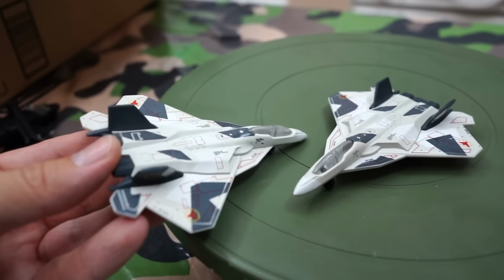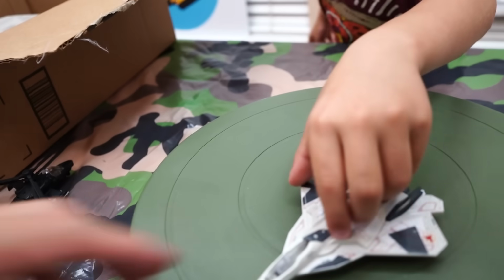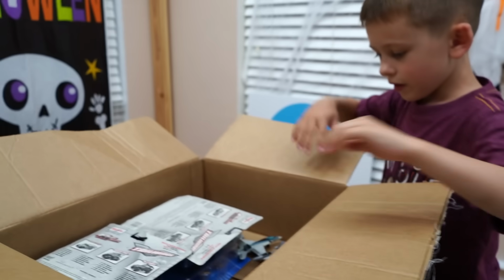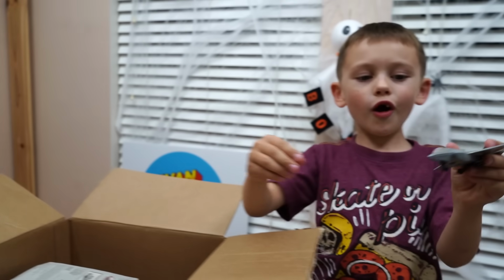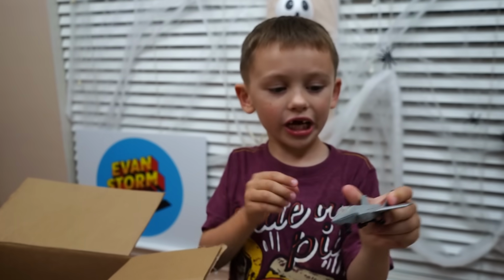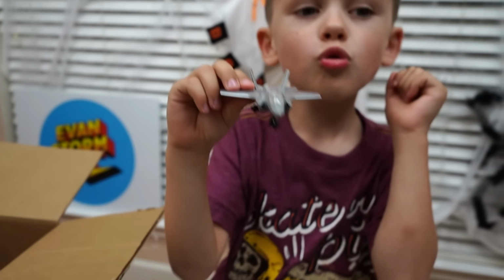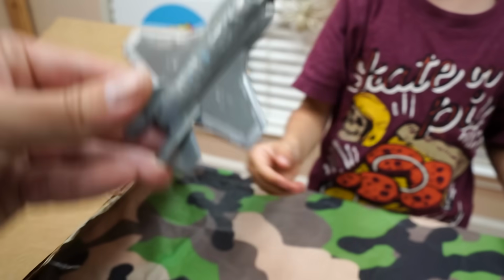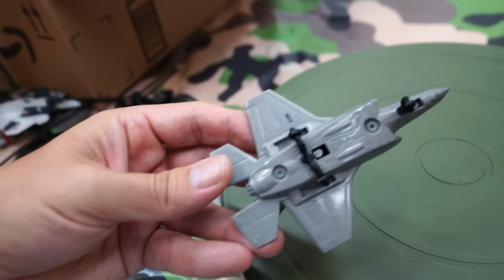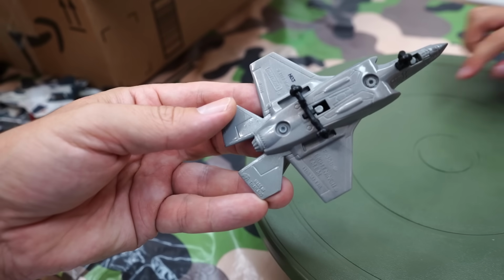We have two of those. That's awesome. Yeah, this is a good find so far. What else is in there, Evan? Any American jets? Oh, we got one of the new American jets. This is a new American jet. What is it? Let's see. It is the new one. Oh, this is the F-35 Lightning.